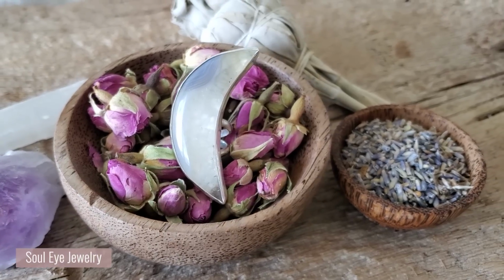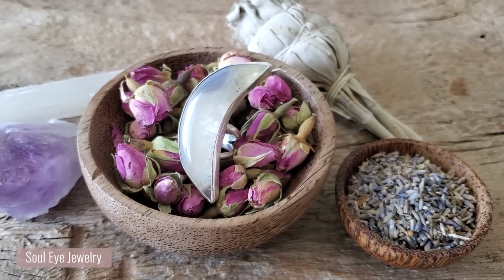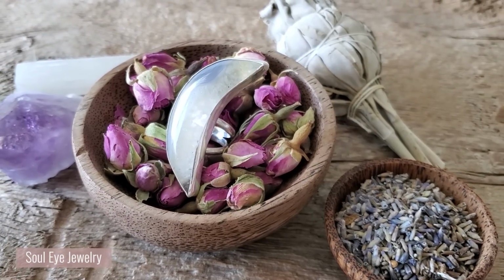But before I jump into it, I just wanted to show you this gorgeous ring that I got from my gorgeous friend at Soul Eye Jewelry. It's this moon ring right here. How stunning is it? Oh, I have been waiting for this ring forever. She was so sweet and gifted me this ring. I am beyond grateful. It is so beautiful, so I wanted to share it with you guys because it's exceptional.